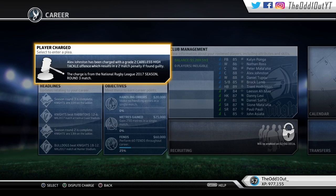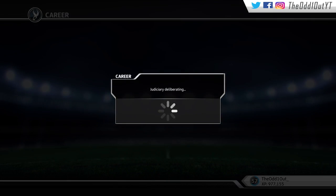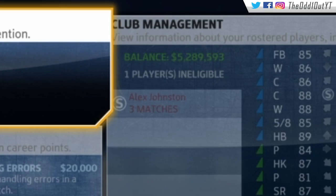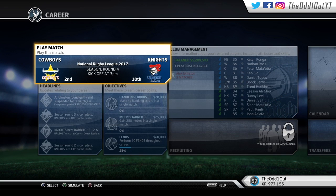Alright, before we get into round 4, I didn't show it in the previous game, but Alex Johnston actually got penalised for a high tackle, so we just quickly dispute the charge, thinking that he'd get off, but he's actually going to get suspended for 3 games. Now that then forces us to make a change in our back line. We had a couple of options to choose from, players like Elliott and Wardle, but I went off Ken Seo. Other than that, the squad will remain the same.